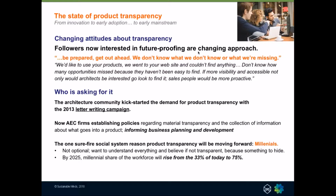And what's also key is them knowing that if there were more visibility of the products with disclosures that would be easy to find by architects, they also know that it would be easier for salespeople to be more proactive, to bring the attention of these products to the folks that they're selling to as well.